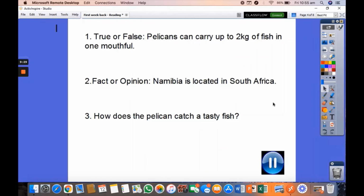Now, I'm going to do this set of questions. I've written out the questions for myself to answer, so you do not need to answer any of these questions. This is for me to answer. My first one is a true or false statement: pelicans can carry up to 2 kg of fish in one mouthful. My second question is fact or opinion: Namibia is located in South Africa. And number 3, how does the pelican catch a tasty fish? So these are 3 questions that I'm going to model to you here under my visualizer. So let's turn over to that.